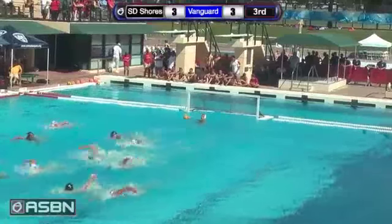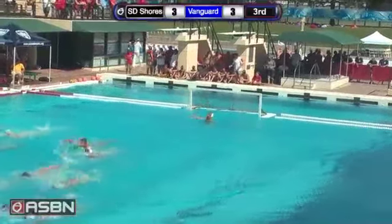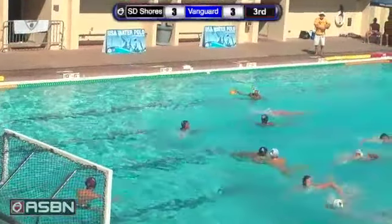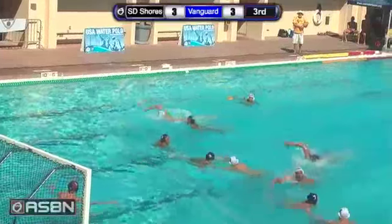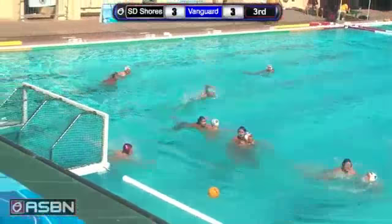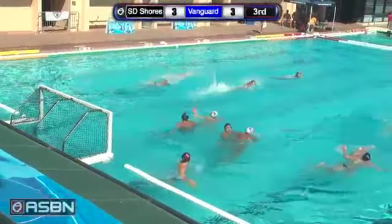3:50 to go here in the third. We're tied at 3. And a save made there. Saunders comes up with it.